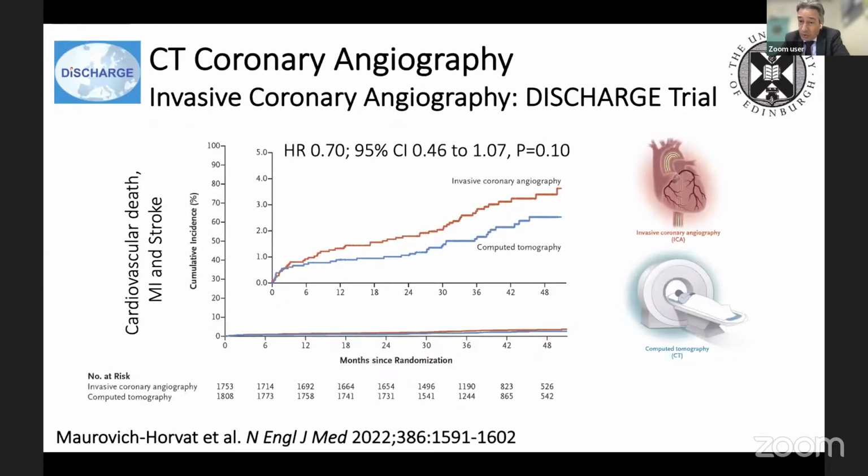Of course, we also now have the DISCHARGE trial, which came out last year, which looked at invasive angiography versus CT. And actually CT came out better, perhaps partly because it was detecting a lot of subclinical disease, or disease that you can't see on invasive cath, perhaps more ready uptake of preventative therapies in that group, I don't know.